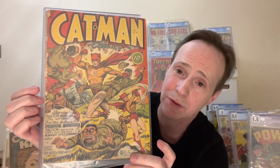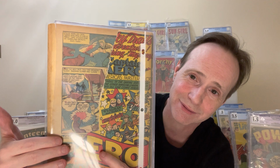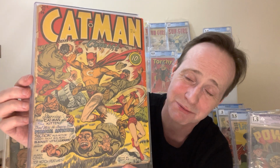This one is a low grade. It actually has a nice front cover. It's actually not bad looking from the front. You would think it's like a 4.0 kind of range, but the back is what kills it. The back is ripped, like it's half a page. If it wasn't for that, it would have been such a high grade. But it is what it is.